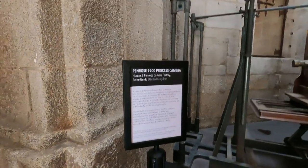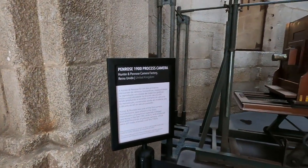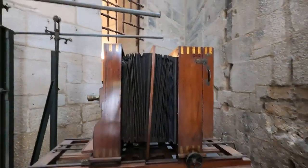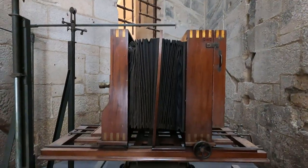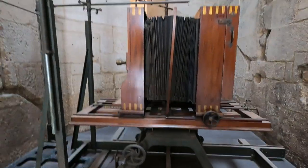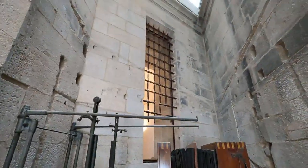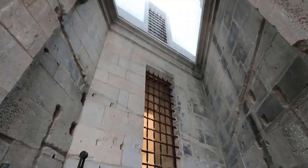Okay, so this is an old camera, Penrose 1900 process camera. Wow, that is one of the originals, I guess, guys. 1900s. You needed this big giant camera to take pictures, so it wouldn't have been that easy. Look at that. I guess that would have been the best quality at the time.